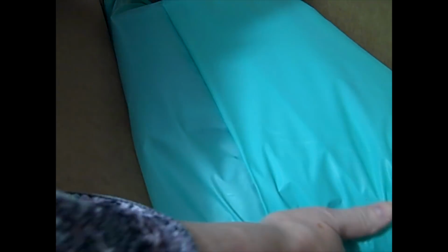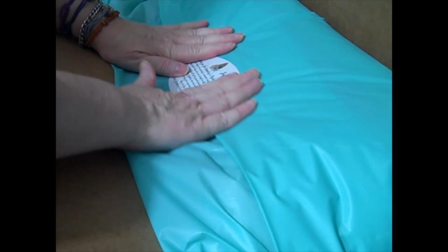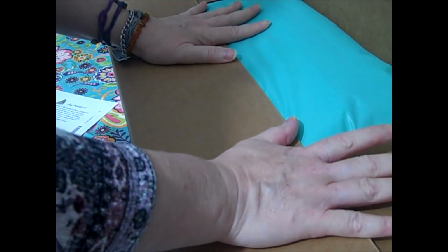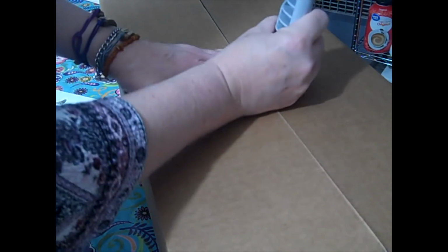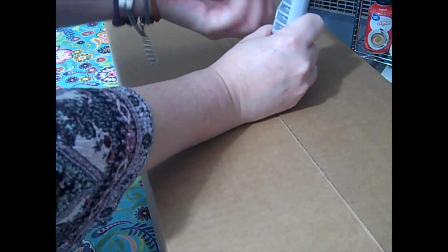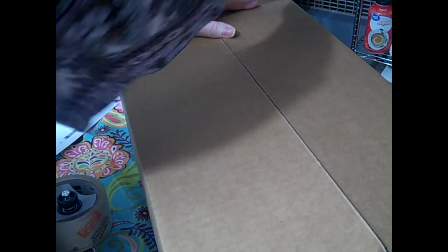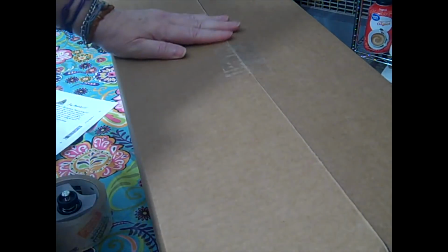Snug as a bug in a rug. Huh, sweet Adelynn? Are you cozy in there? I bet she is. There we go. We'll put her sticker on the top. All tucked in. Get the air out. Grab my tape gun so we can do a little helper piece of tape. There we go.